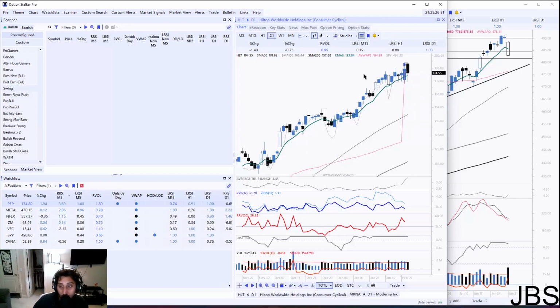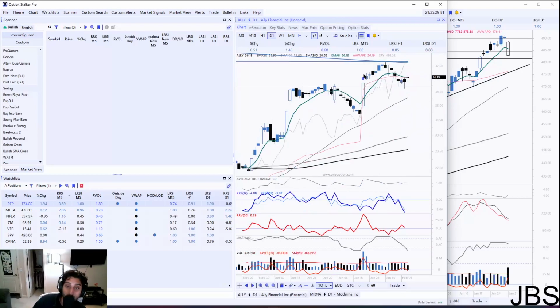Ally is a single one that is still open. So we took it here after earnings, had to digest the gains, but it's starting to climb a little bit higher today. Posted a nice little move up.